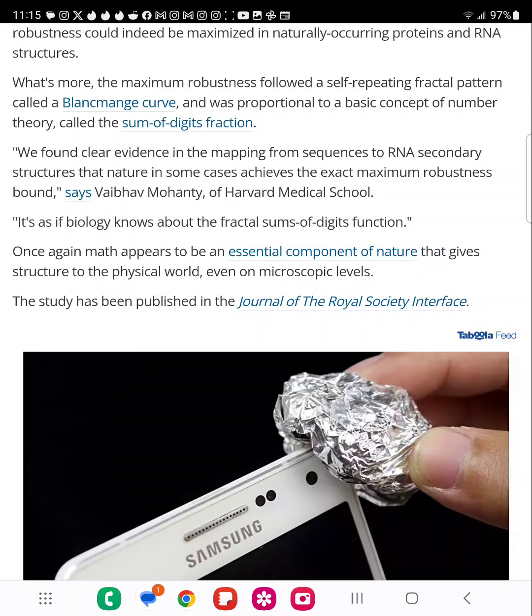We found clear evidence in the mapping of sequences to RNA secondary structures that nature in some cases achieves the exact maximum robustness bound, says Vaibhav Mohanty of Harvard Medical School. I'm sorry if I butchered your name. It's as if biology knows about the fractal sum of digits function.